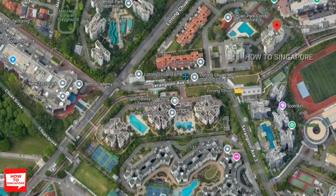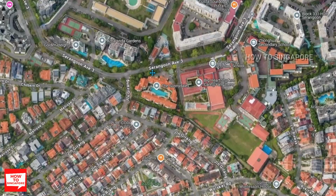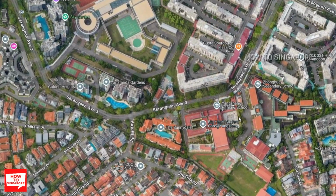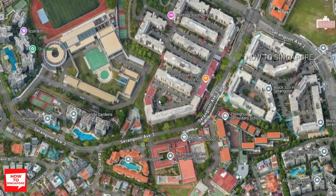For parents, you'll be happy to know that there are quite a lot of school options in the area. So for example, St. Gabriel's Primary School is just right over here. So it's definitely within the 1 kilometer radius. Here, you have the Yangcheng Primary School. And then you also have the Zhonghua Secondary School. And then of course, Nanyang Junior College is also just right over here. This ensures that the area will remain attractive for families if the parents want to send their kids to schools around the area.